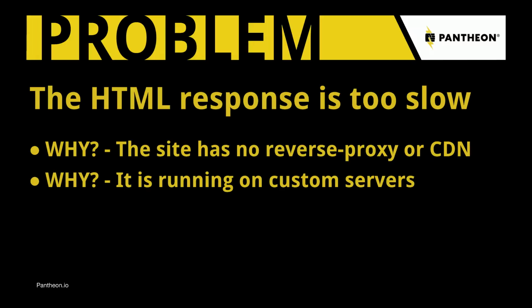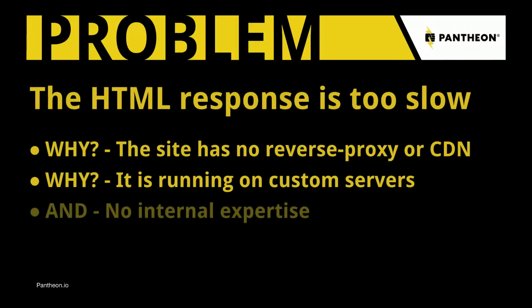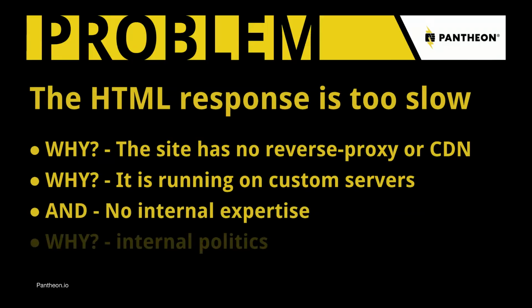And a common answer to the question, why don't we have that, is we're running on a custom infrastructure. Our organization, our university, our business says we have to host internally. We can only use our internal servers, and we simply don't have anyone on staff who knows how to set up Varnish. And there are internal political reasons that prevent us from using external infrastructure, and it's a mess.